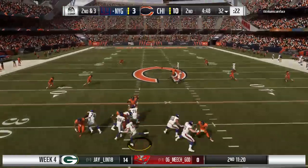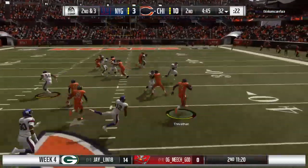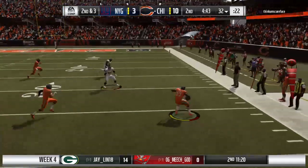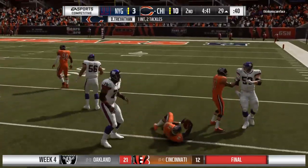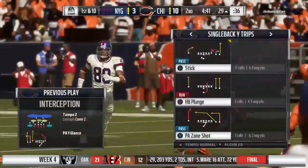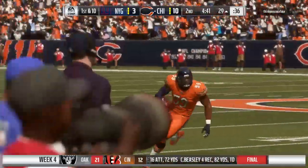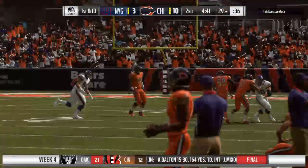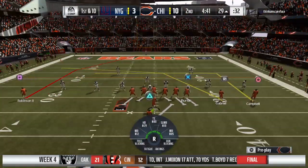Lauletta looking to throw on second down. Looking for Cooks, and it's intercepted. Picked off by Danny Trevathan. And a huge return as he'll take this one all the way down inside the 30-yard line. Well, this is a defense that can confuse even the best of quarterbacks with their zone schemes. And here you've got a linebacker that's going to stay at home and just sit down in that zone. And this one basically comes right to him.